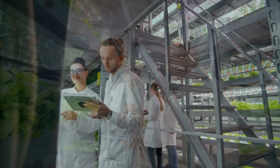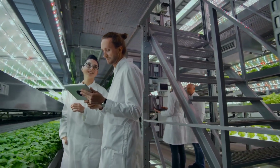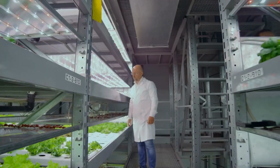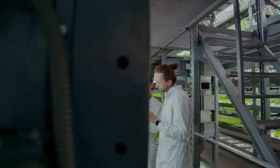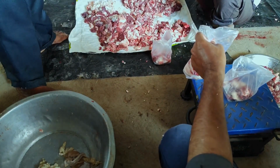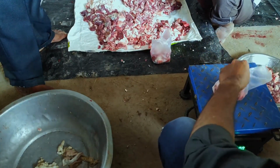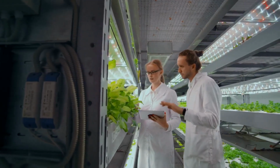The good news is that technology is advancing rapidly, paving the way for more efficient and affordable lab-grown meat production. Scientists are developing new techniques to grow cells more quickly and efficiently, driving down costs. Innovations in bioreactor design are also making it possible to produce larger quantities of meat in smaller spaces. These advancements are bringing us closer to a future where lab-grown meat is accessible to everyone. The future of food is being shaped by cutting-edge technology, and it's an exciting time to be a part of this culinary revolution.